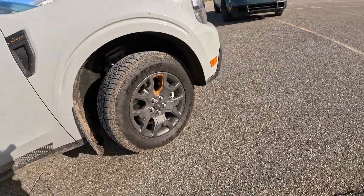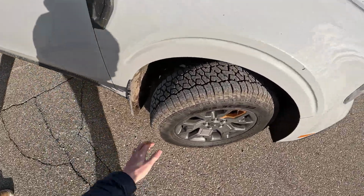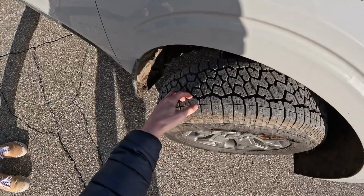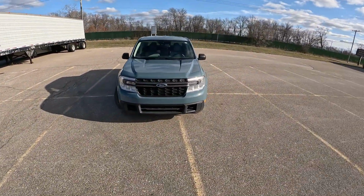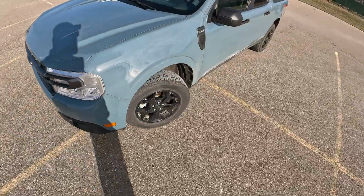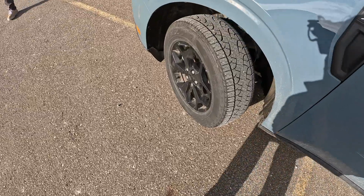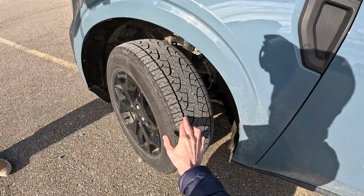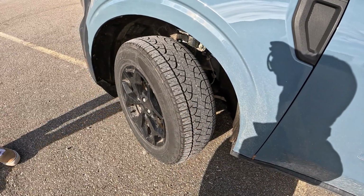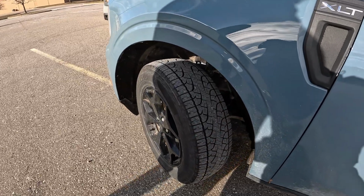These are Falcon Wild Peak All-Terrains. Pretty knobby texture there. In fact, you can reach in. There's different contours to the knob. And then you go back over to the FX4 Mav, and you're greeted with the Pirelli Scorpions that we see on a lot of FX4 Fords in general, and you can see much more of a highway all-terrain sort of tire now. Slightly more narrow. Those are a 235 section. These are 225. Ah, yep. So there is.